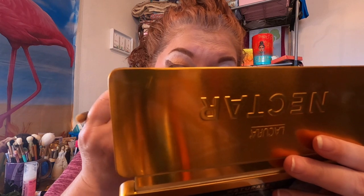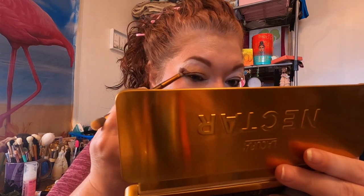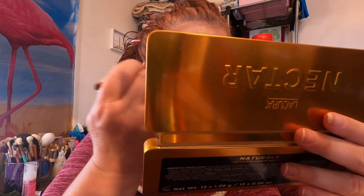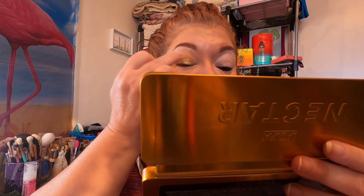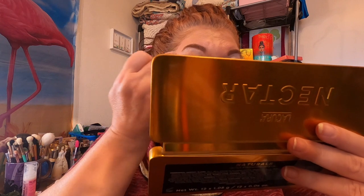Yeah, I won't be able to use this brush much. But, I mean, it's not bad. Let me see here. Come back in. Going with this gold shade. I would swatch, but you guys know I am not a very good swatcher. I will be getting better at that. And then, you know, swatches on the arm are not swatches on the eyes. Oh, that shimmer, look at that.